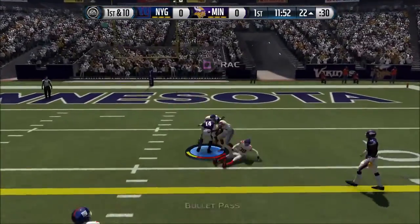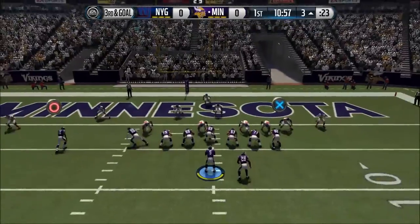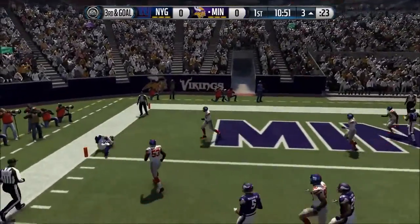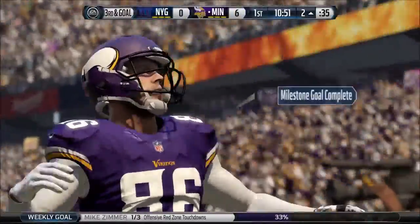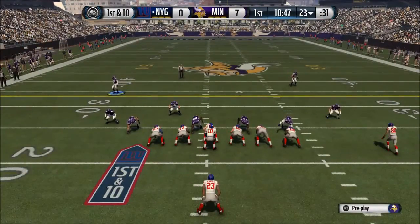1st and 10, first play of the game. Stephon Diggs with the completion down to the 5-6 yard line. 16-yard completion, 3rd and goal now. Bridgewater, he's going to scramble left, he's going to look, and right before he gets to the line of scrimmage, he throws in the end zone. Touchdown, Minnesota Vikings. Chase Ford. Nice play by Bridgewater right there, getting outside of the pocket, drawing the defender, and then throwing it over the top to Chase Ford for the touchdown.